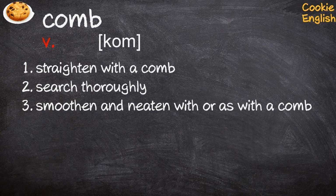Verb. 1. Straighten with a comb. 2. Search thoroughly. 3. Smoothen and neaten with or as with a comb.